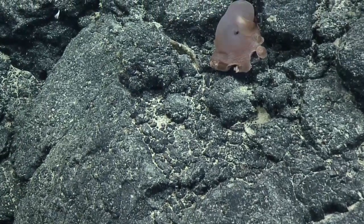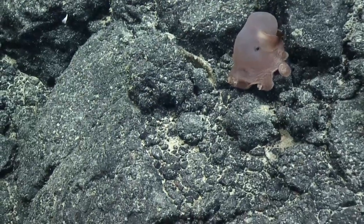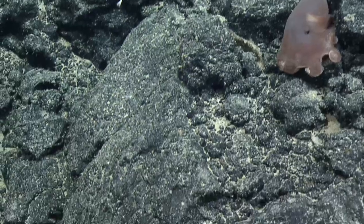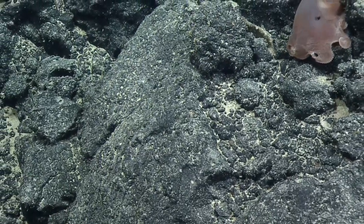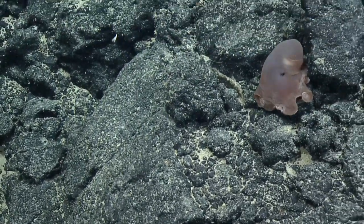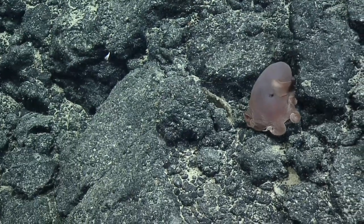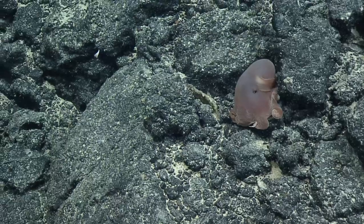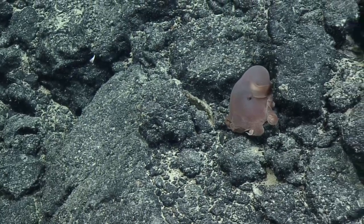Steve, do we have a species ID? I'll try at species. I don't think so, but we can probably find a genus on this. It's probably one of the more common ones we've seen. Like Grimpoteuthis. Yeah, that's what I was thinking.